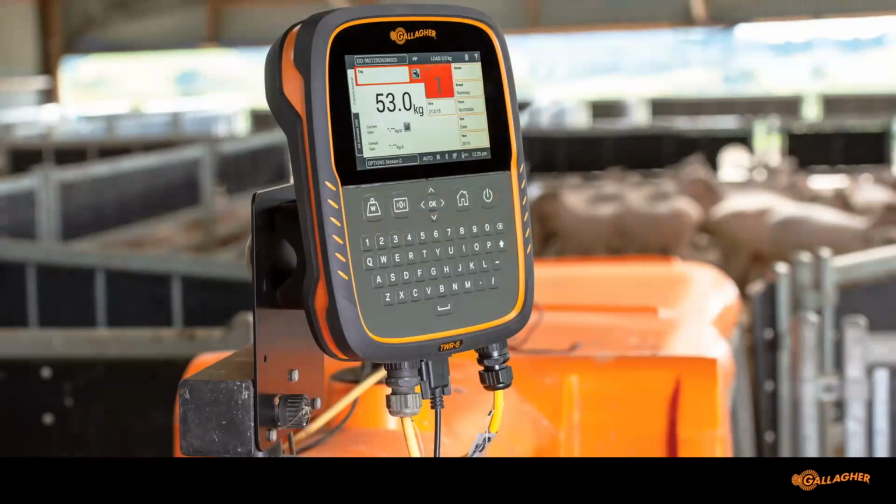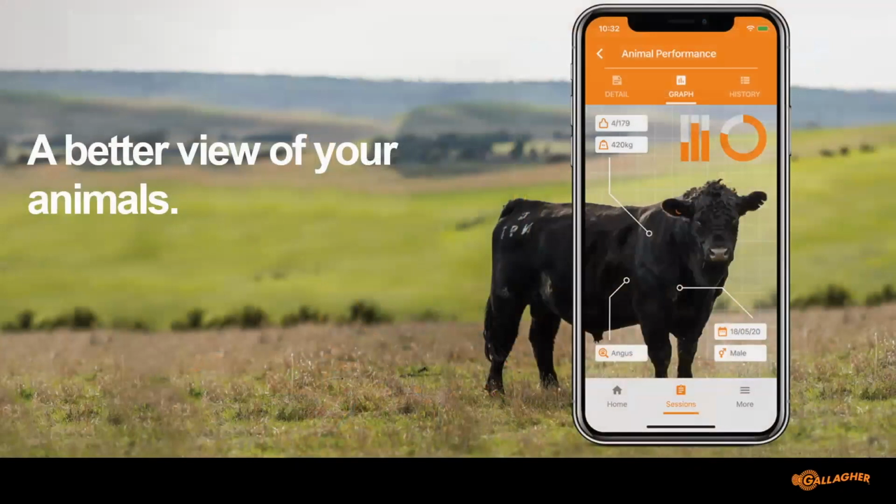Gallagher's goal is to provide our customers with all the tools that they need to increase profitability and provide a better view of your animals. And so with that being said, for the last 85 years, we've tried to really build that hardware ecosystem and make sure that our customers have all the tools that they need to make their livestock more profitable and to make their operation a lasting legacy.